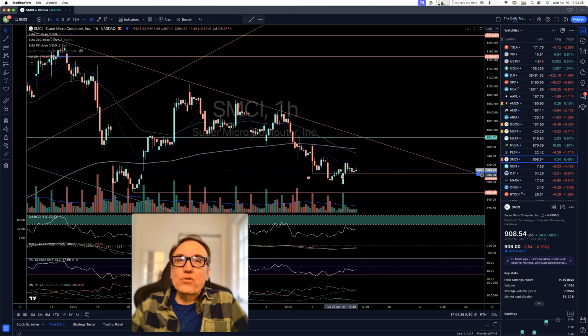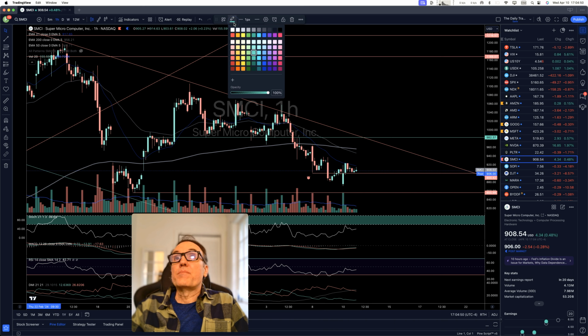I have entered a little bit early on that one, but we still don't have stochastic into it. So any move up should not be believed. So, we had a move up right here. This is insignificant so far because stochastic is not there.